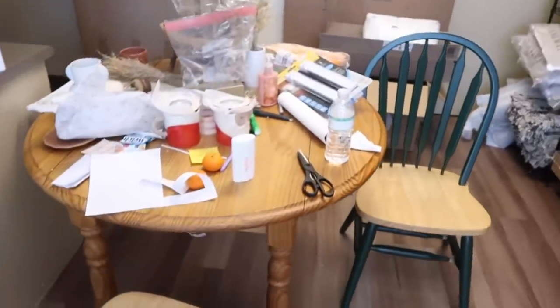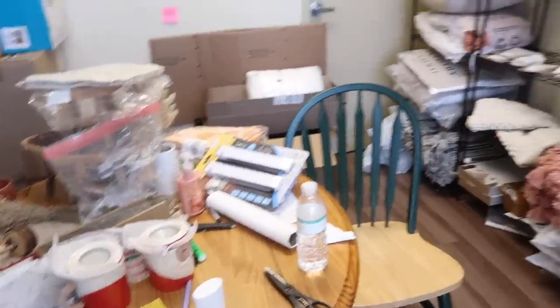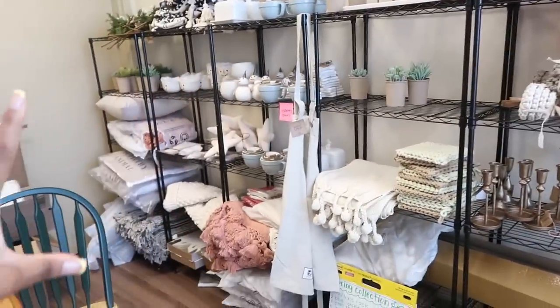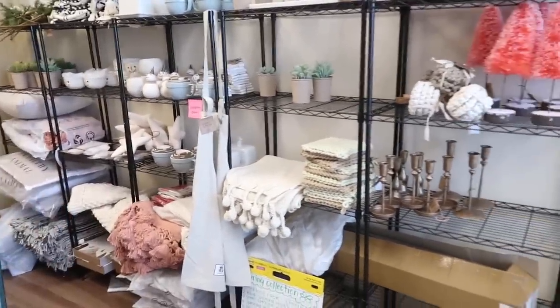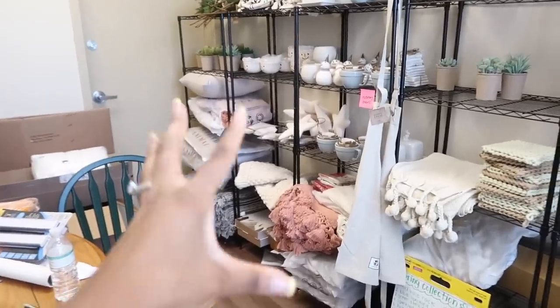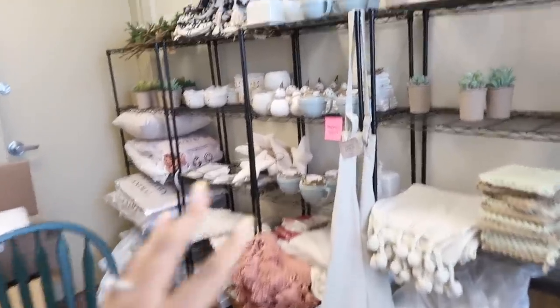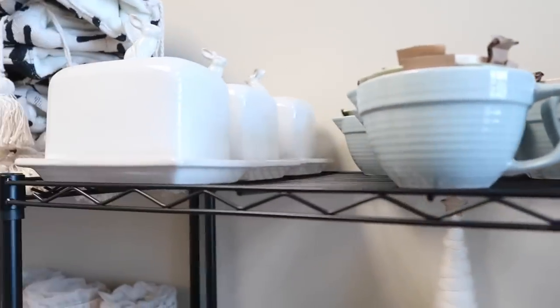So this is our table we have here. It's a mess, okay? It's a big mess. And then these are the racks or shelves where we put all of our merchandise. So we currently still have our Christmas stuff, all of that needs to be packed away and put away so that we can display all of our cute springy items for this season, which I'm really, really excited about. So we need to make room.